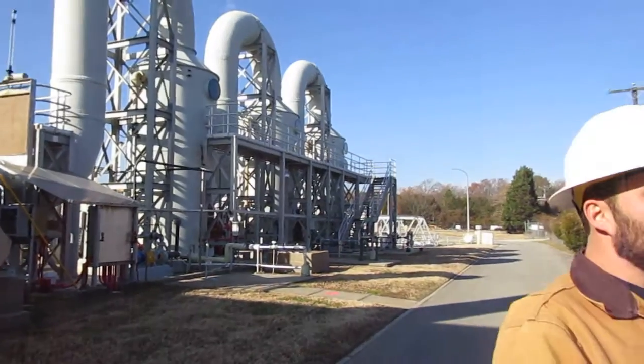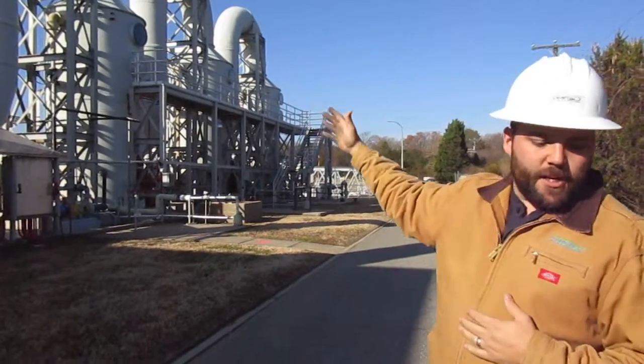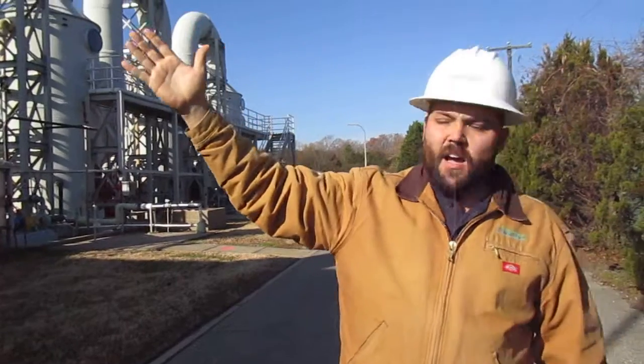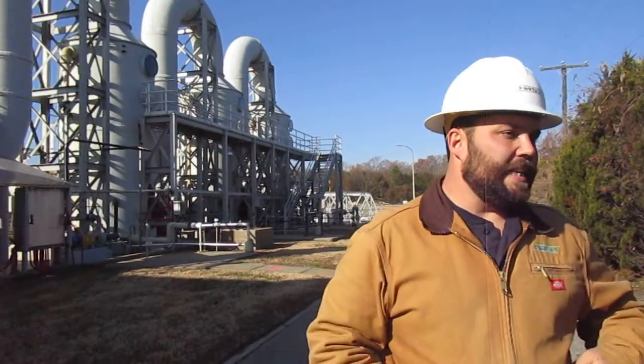There's a whole host of different things that you have to be very, very mindful of when you're treating this water or the air through the system. The hydrogen sulfide is monitored throughout this entire treatment process and through the end of the treatment process to make sure that we don't have any hydrogen sulfide present when it leaves.